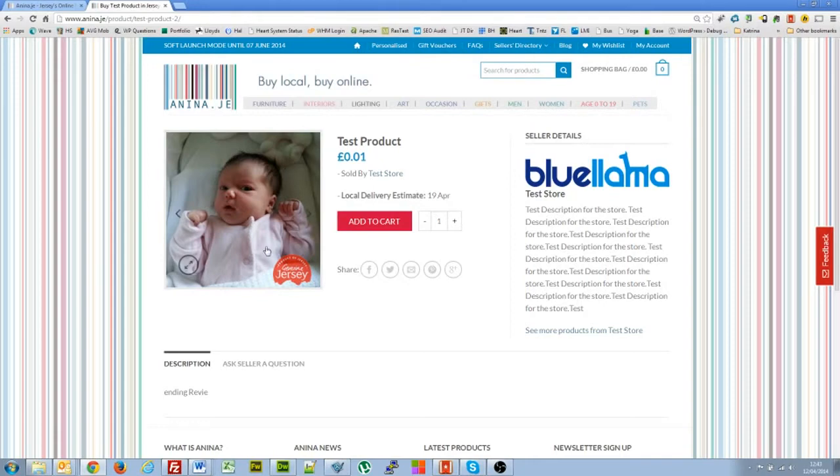And you can see this is a simple product, so it's got no variations. Some products that you may have set up will have variations such as colour, size, materials, and those would affect the price, so the customer would have to pick those first before being able to add them to the cart. But this is just a simple product.